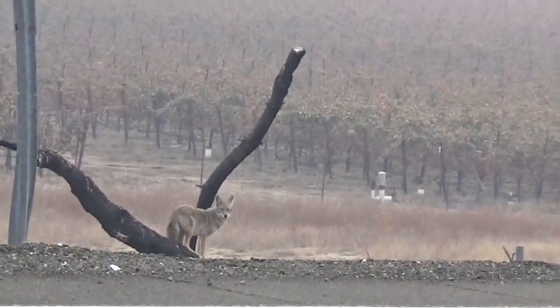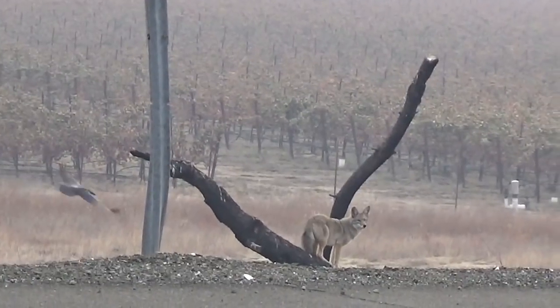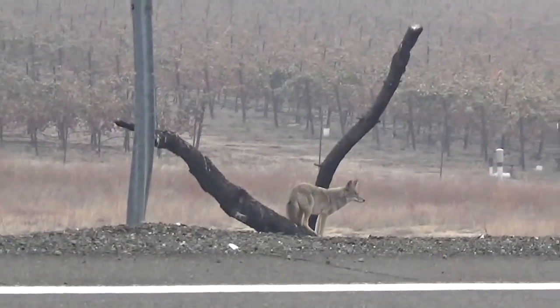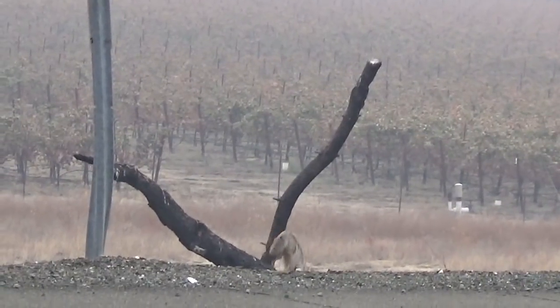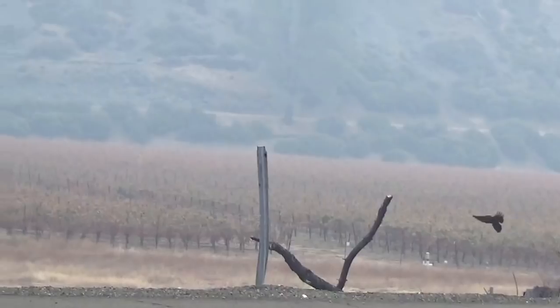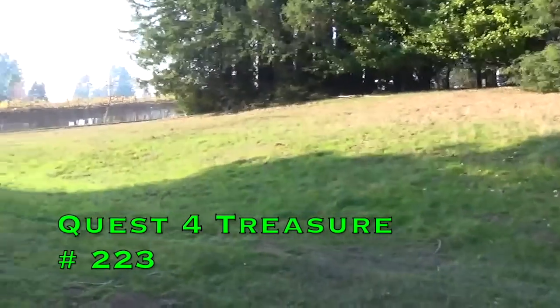Aha, I caught you two. Coyote talking to crow. Don't think everybody doesn't make plans before the world wakes up. They're like, oh, busted.